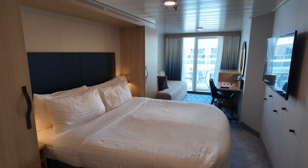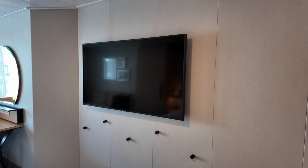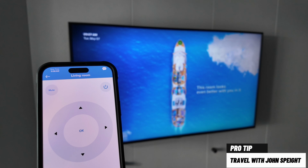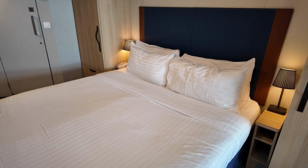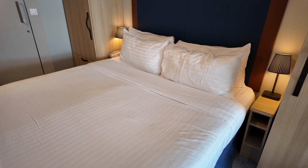Directly in front of the bed, you have a nice size LCD TV. One of the cool things about this cabin is you can use the Royal Caribbean app to connect your phone to the TV to use as a remote. I found the bed to be very comfortable, which provided some great nights of rest during my sailing.